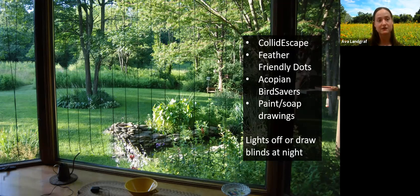Especially on the outside, because another factor of this is if you have the markings or the screen or the strings hanging down on the inside of your window, the bird can still see its reflection, or the reflection of the trees and stuff on the other side of the window. So any markers or tape or drawings, all of that needs to be on the outside. But yes, screens are a great way that actually saves a lot of birds from running into our windows.